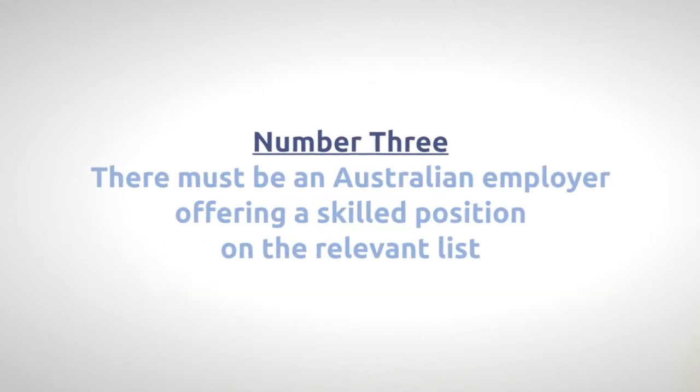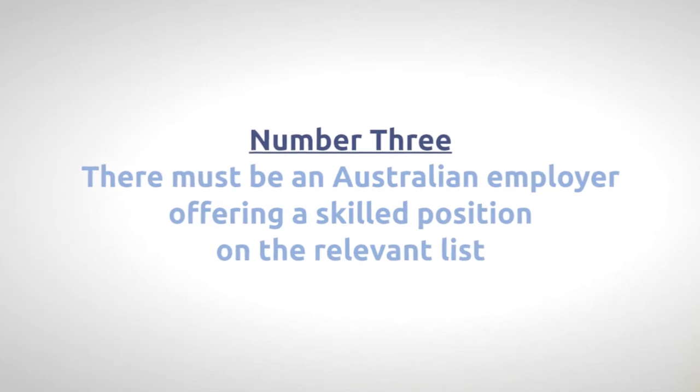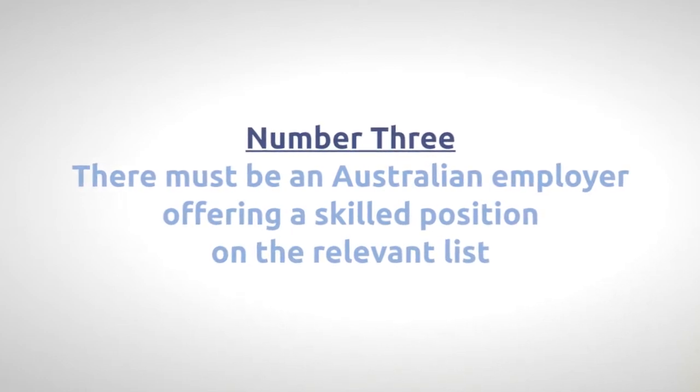Number 3. There must be an Australian employer offering a skilled position on the relevant list. It is vital for this type of application that there is an Australian employer that is willing to engage in the RSMS visa process. I often get people approaching me saying, "I'm ready to do an RSMS, all I need is an employer." The employer is a vital part of the process.